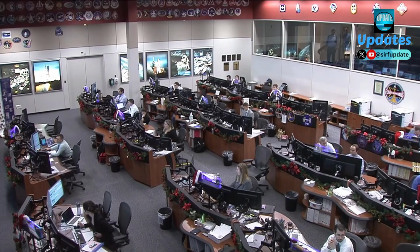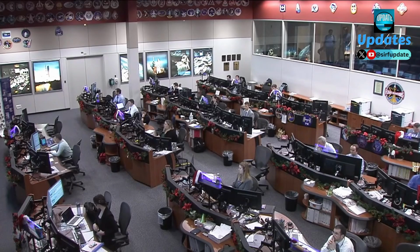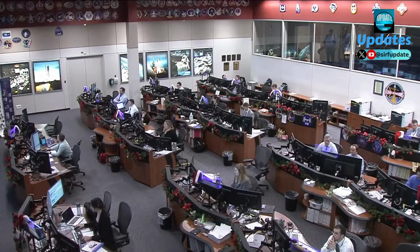Aboard the space station, NASA astronaut Nick Hague will also monitor the departure of the Dragon spacecraft from the International Space Station and act as an additional person in the loop from the space station's cupola. The cupola is a room aboard the space station that has plenty of windows and a workstation with data screens.